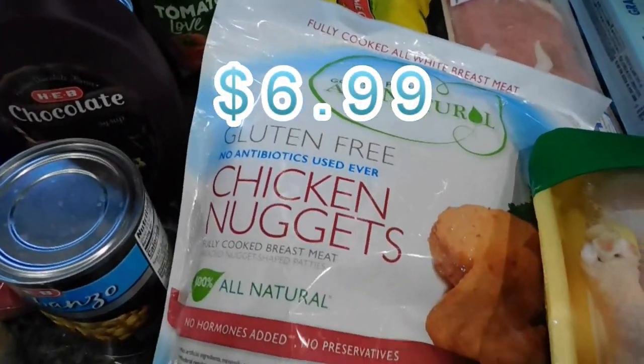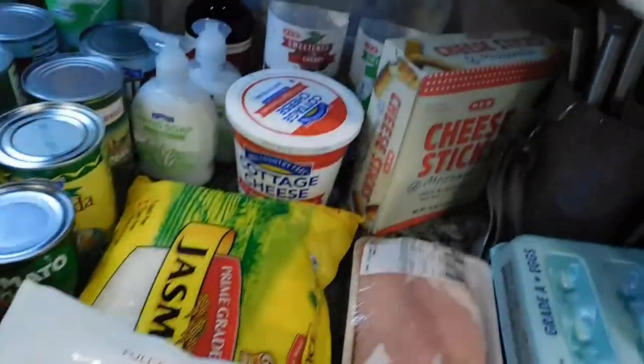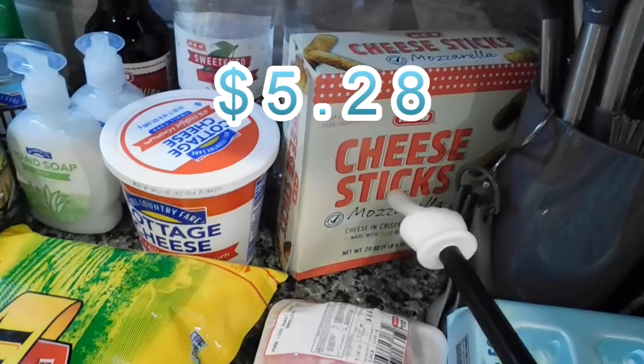Gluten-free chicken nuggets. Camden loves chicken nuggets, and he can't have gluten and stuff, so I got these. He likes these a lot. These are fried mozzarella sticks, fried cheese sticks.